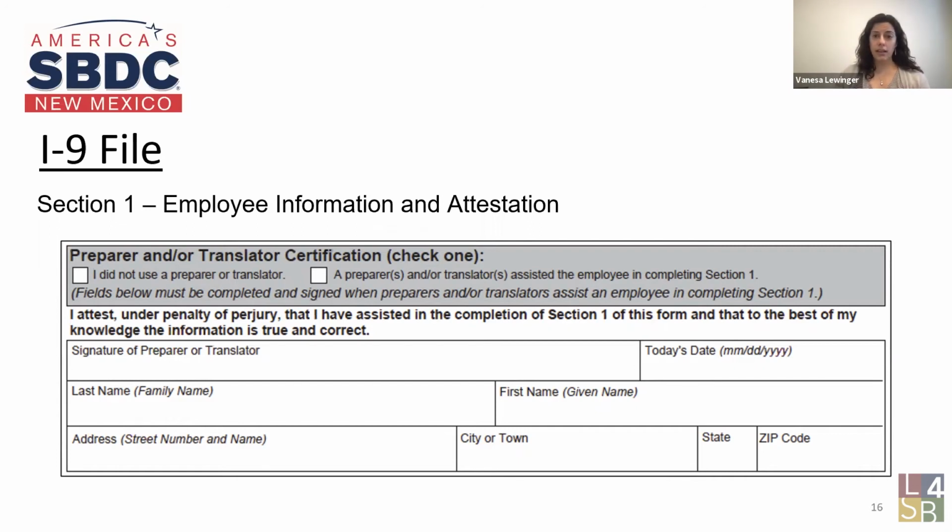I miss it, and I've been working with I-9 forms for a very long time, but it is a new section. I think as of a couple of years ago, the last update that they did, this was added. And then finally down the bottom here, if a translator was used or someone helped to prepare the form, their information does need to be logged down below.